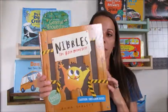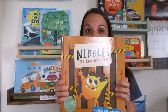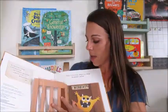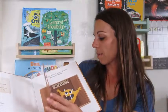The last book is one that I think is just so much fun for all ages. It's about Nibbles the Book Monster. If you haven't heard of this one, write it down. You're going to want to put it on your wish list. Kids just love it. This is a story about a little monster called Nibbles.